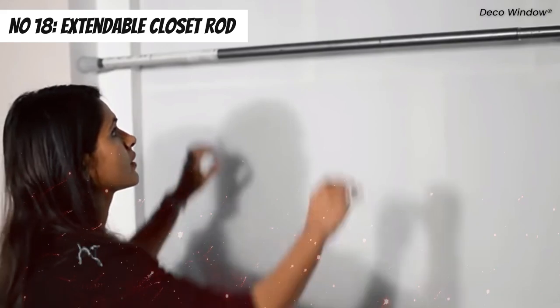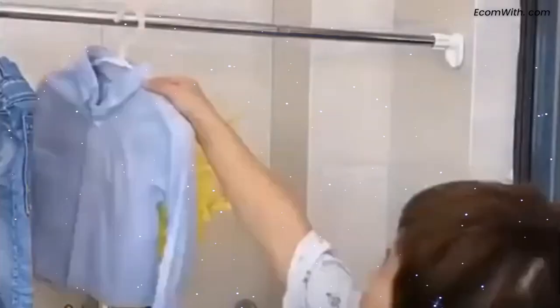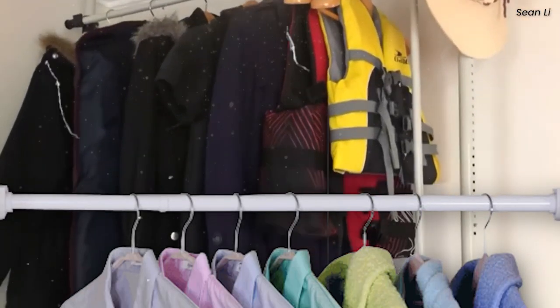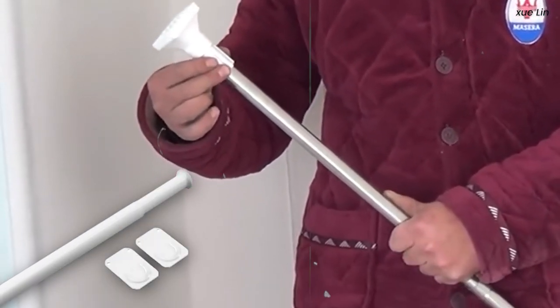Number 18, extendable closet rod. The extendable closet rod is adjustable and fits most common closets. It is a terrific option for hanging clothes in your closet or storage area because it has a white finish and is simple to install.